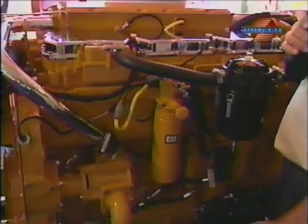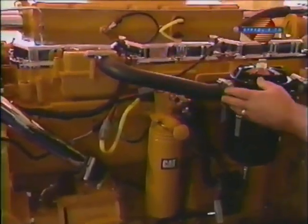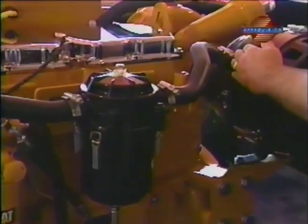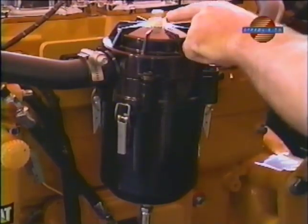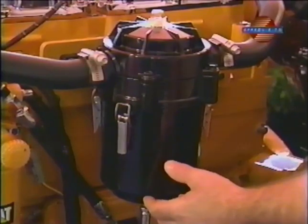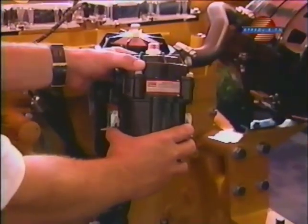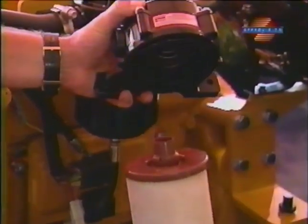So the solution is to install a filter that takes this gas, cleans it, and returns that gas back to the combustion chamber. How the Racor CCV system works is you take the draft tube out of the valve cover vent, run it through our filter system, it continues on clean to the air filter intake at the turbocharger. The filter itself has a change-out indicator, a regulator valve, and a replaceable microglass cartridge. Typically, after about 500 hours, the indicator will pop up. To service, simply remove the cup and remove the element and replace with the new element.